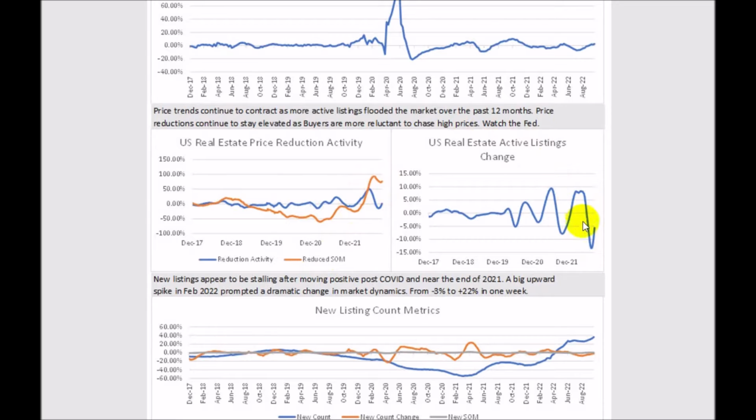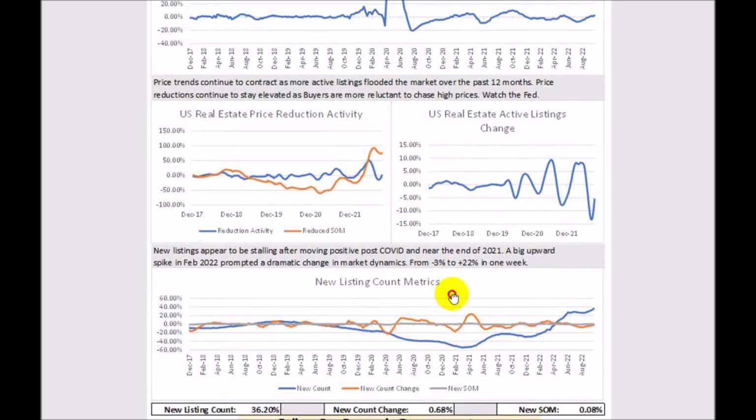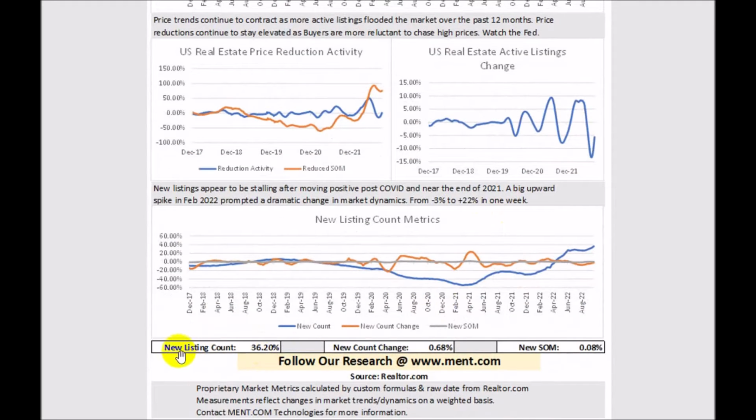So there was a pause in new listings coming into the market. Now they're coming back in and they're being reduced. And the new listing count metrics show you here, new listing counts are up to 36.20. So this is a big jump in new listings. New listing count change is 0.68, and new share of market is 0.08. So you're starting to see houses flood into the market, and we haven't even started, folks.